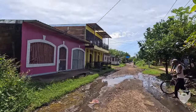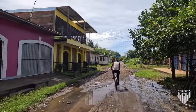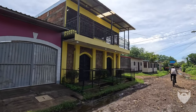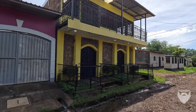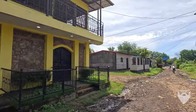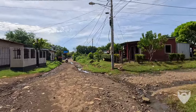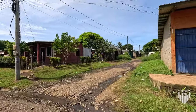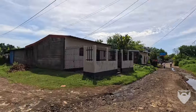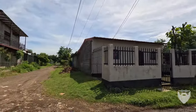All right, as we head south, we've got some seriously cute places here on the left. Check out this yellow one. That is a neat style. Nice fences, full second story. Not super common out here. As with everywhere in Nicaragua, you have every level of construction and house and business all in one space. You just never know what you're going to find.